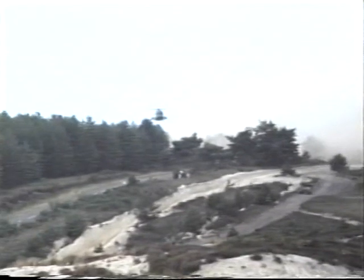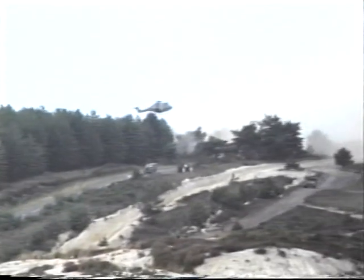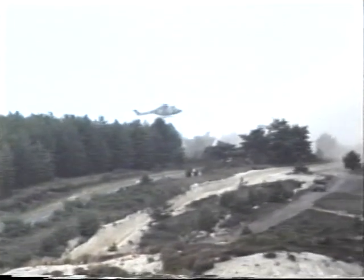And a little left of that, you'll see the Lynx helicopter. He's just going to lift himself above the tree so that you can see him. Obviously, he would not operate quite so closely, and normally would operate from a position approximately 3 kilometres away.